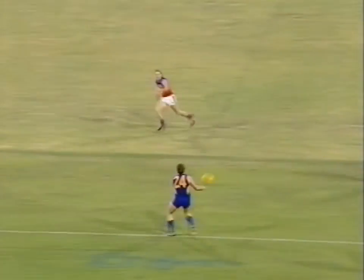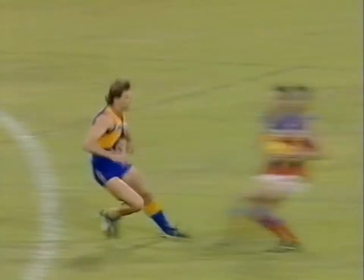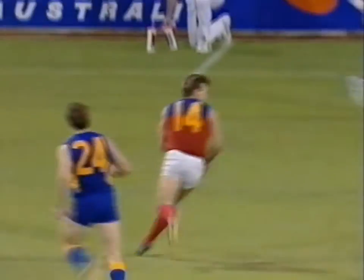West Coast has only managed 5 3/4, but they're starting to mount a challenge here. Worsfold goes round Dundas. Gale tries to run him down. Zanotti should take it, and he does. Quickly plays on to Roos. That was better play between the two. The Roos has kicked it. Gale went to ground. Should recover.